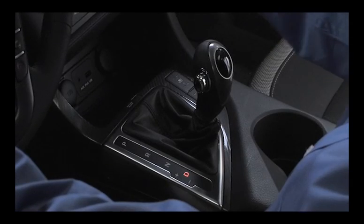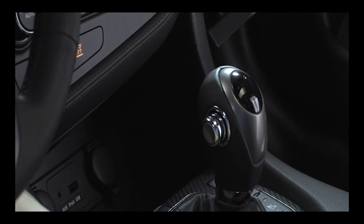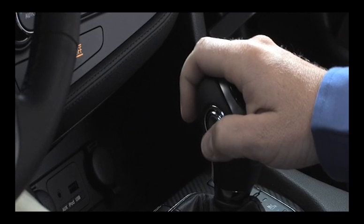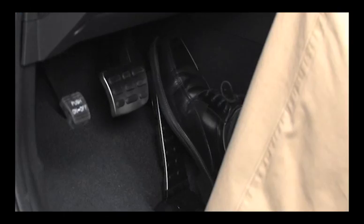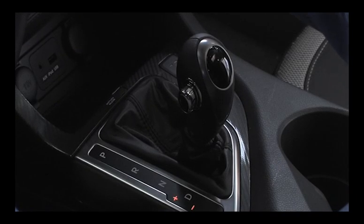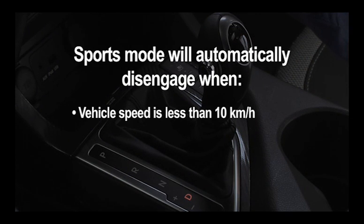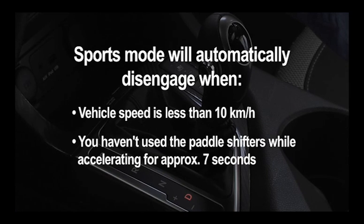To reverse or park your Optima, you'll have to move the shift lever to the R or P position as necessary. Remember, to shift out of park or up into reverse, you need to press the shift lever button. And always fully depress the brake pedal before and while shifting out of park. When you're ready to return to automatic mode, just move the shifter to the right and into the D position. Also, if the vehicle speed is lower than 10 kilometers an hour or you haven't used the paddle shifters while accelerating for approximately 7 seconds, sports mode will disengage automatically, and your Optima SX will return to automatic mode, even though the shifter remains in sports mode.